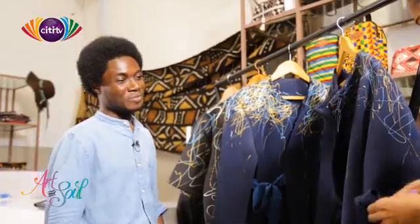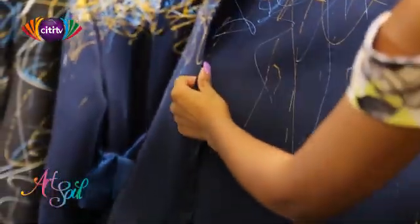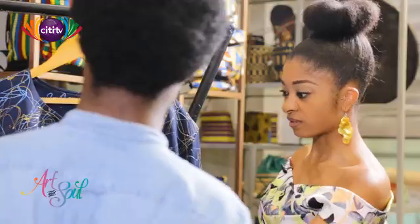And I love the finishing. Thank you. I love these sleeves. It's not very common that you'll see it on a piece, what you would call maybe an oversized look. An oversized look. Absolutely.